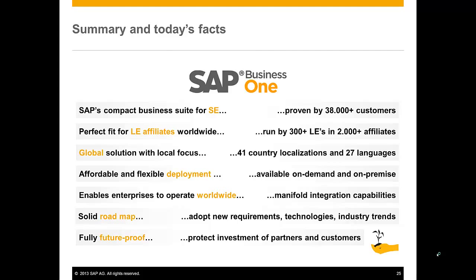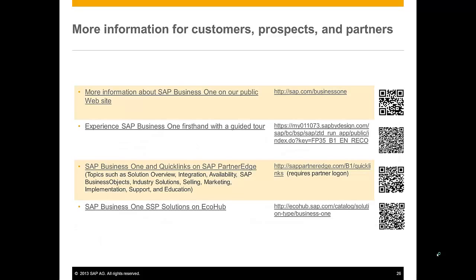And of course, that means that the solution is fully future-proof. That protects the investment that you make as a customer and the investments that you make together with our partners.